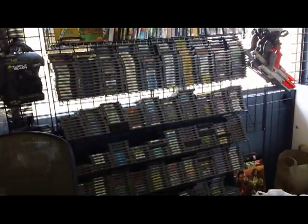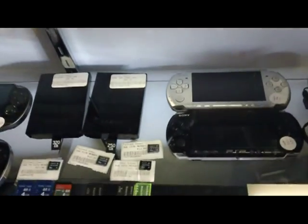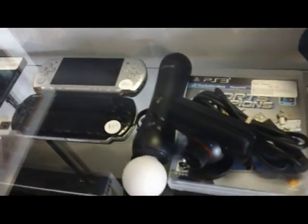Yeah. And of course, over in this display, guys, I'm going to try to show some of this best I can. You got, like I said, some more of the newer gen stuff. Got PS3, Wii, Xbox 360. And over here, if I just move this for like 1 second, got a couple of Vitas. And over here, got some 3DSs. Special Zelda editions over there. And of course, over here, got a couple of PSPs. Everything, a PS Move controller, so on and so forth.